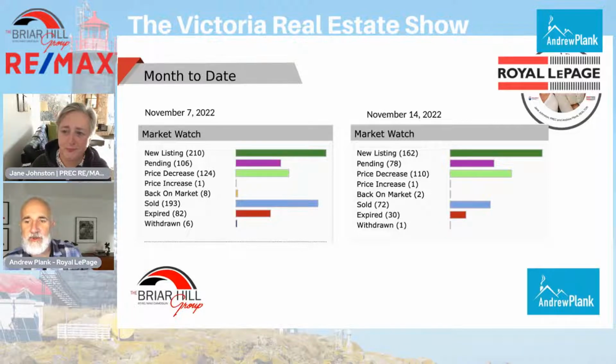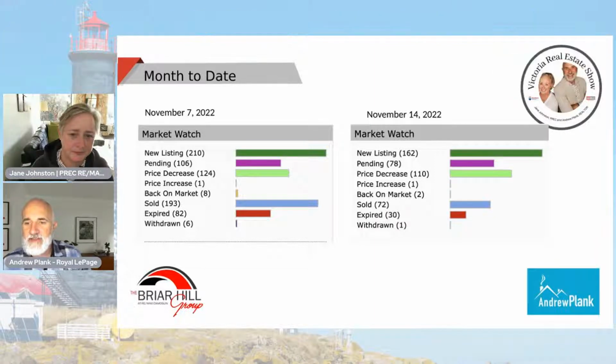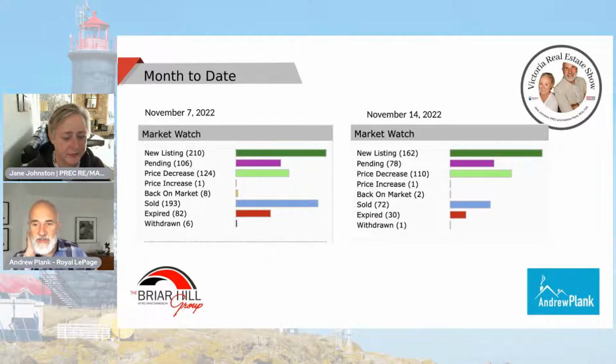So we're on the right-hand column here, November 14th. 162 new listings so far in the last 7 days. 78 properties went pending, so that's less than half. And 110 properties decreased in price, quite a high number of price decreases as well. One price increase, 2 back on market, 72 sold. 30 properties expired unsold as well. So again, these numbers are not low. The new listings have been a little low, I'd say, and the sales have been low. Okay, they're all low.